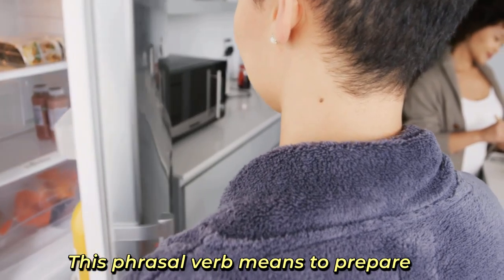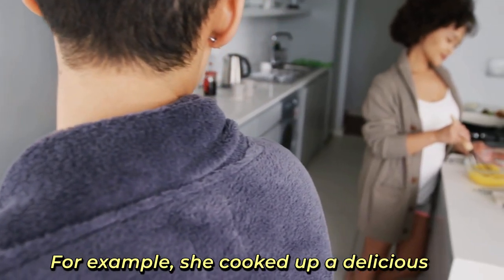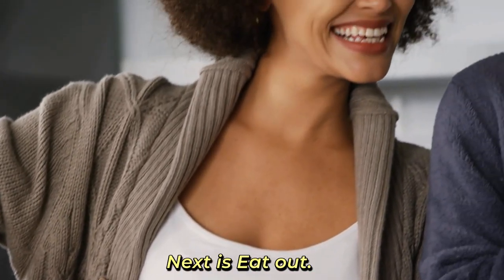This phrasal verb means to prepare a meal, often quickly or creatively. For example, she cooked up a delicious dinner with the ingredients she had, or he loves to cook up new recipes. Next is eat out.